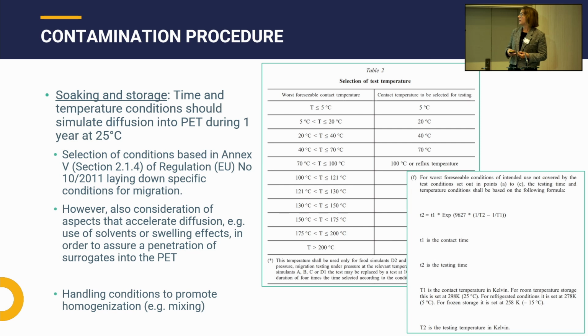Of course, you will not have the experiment running for 1 year at 25, so there are some conditions laid down in the regulation for migration testing, so you have time and temperature conditions specified that would simulate the time and temperature conditions in use. So you can consult this table then to also estimate the conditions that will be important for you. So it's not only migration, but also the other way around, diffusion into the material.